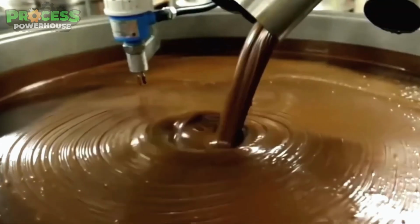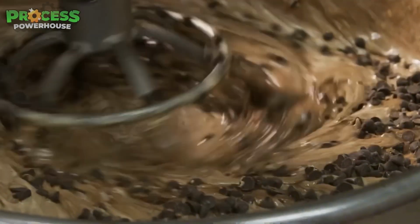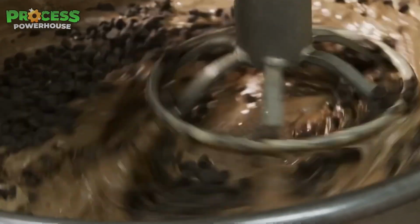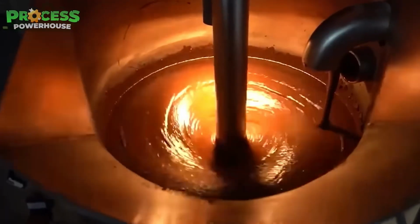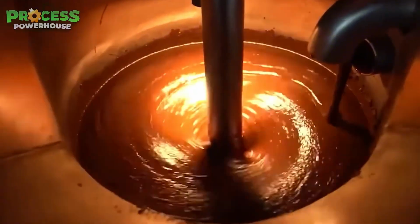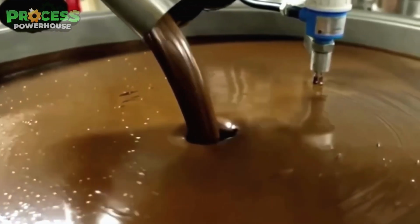The chocolate is then refined in a conching machine, which stirs the mixture for hours at a controlled temperature. This process helps make the chocolate smoother by breaking down the cocoa particles and allows it to develop its full flavor. Conching can take up to 24 hours, depending on how thick or smooth the chocolate needs to be.